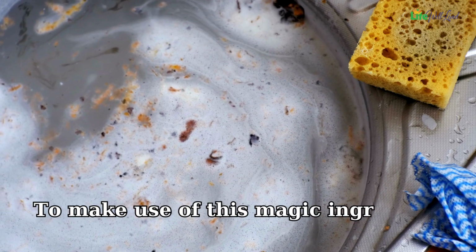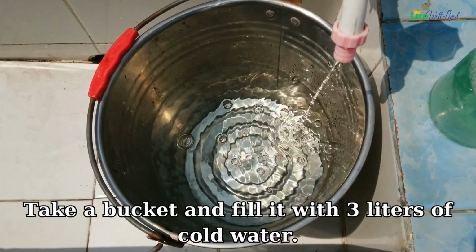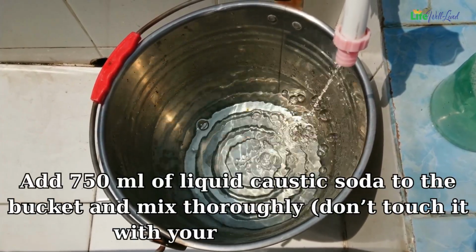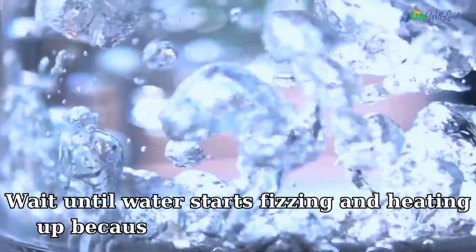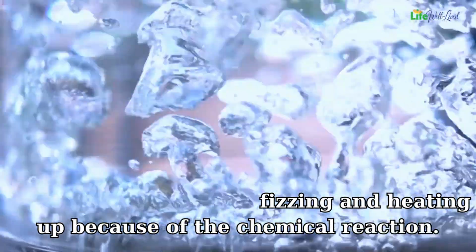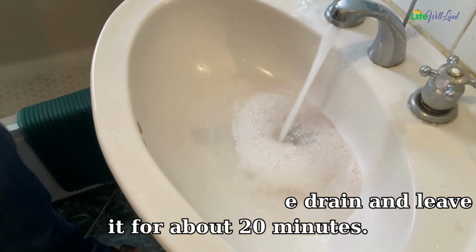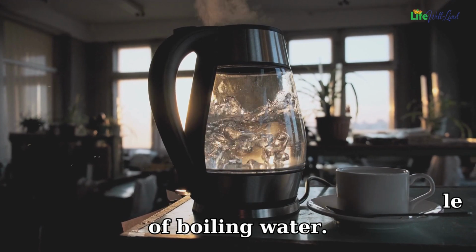To make use of this magic ingredient, take a bucket and fill it with 3 liters of cold water. Add 750 milliliters of liquid caustic soda to the bucket and mix thoroughly. Don't touch it with your bare hands. Wait until water starts fizzing and heating up because of the chemical reaction. Pour the mixture down the drain and leave it for about 20 minutes. When the time's up, flush it with a kettle of boiling water.